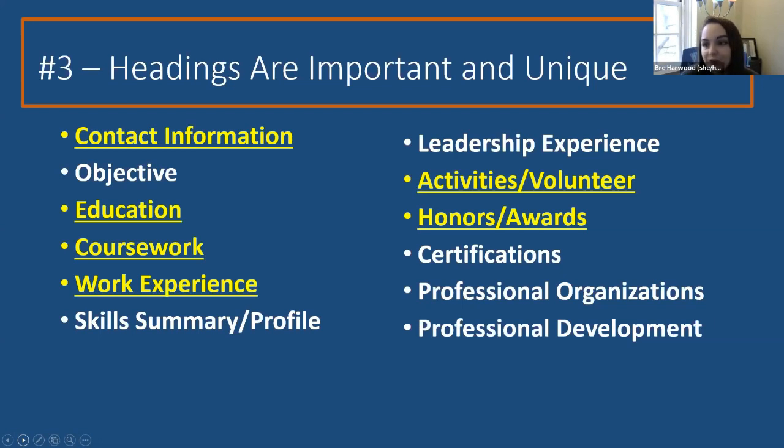Your education, so your undergrad experience, the coursework that you've had. This can be important if perhaps you're applying for a grad program that is a little outside perhaps of your undergrad program, but you've had some courses that back it up to the new program that you're applying for. So that way the grad school can see the courses that you've taken and also how they might translate over into this grad program that you're applying for. Of course, also your work experience, that can be really important. That skill summary, the profile section there, your leadership experience.